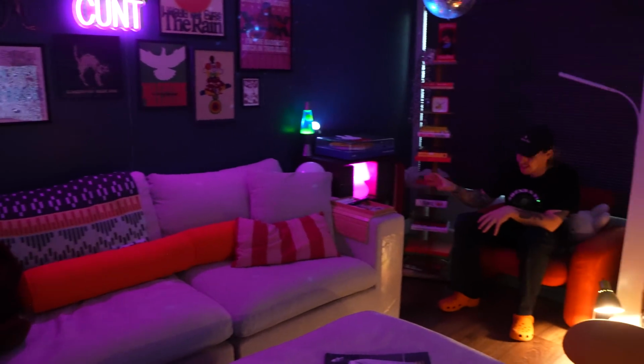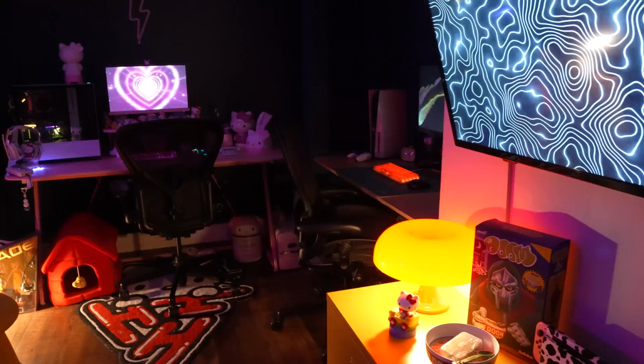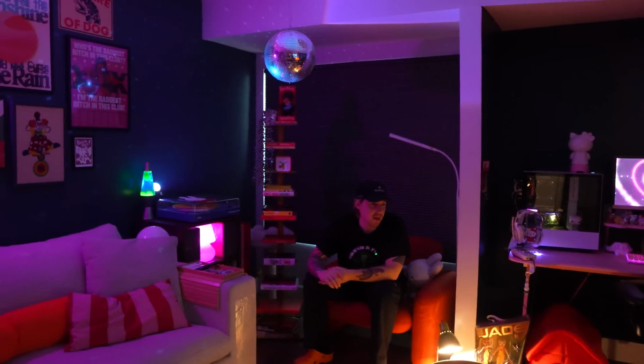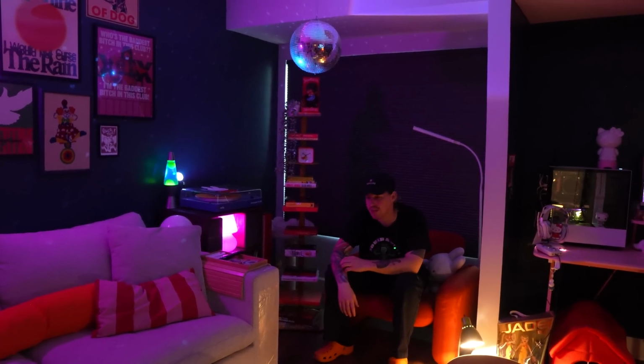I think having just different little spots, you know, light right here, lamp right there, another lamp right here, kind of this mood lighting. I think overall it feels a lot more relaxing and comforting, and this is how I like to hang out in this space when I'm just watching TV or whatever it may be.